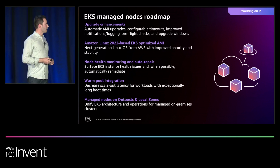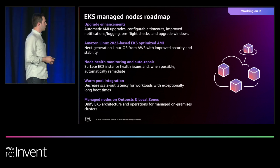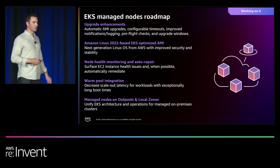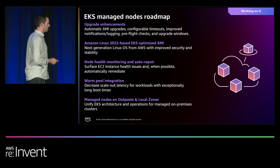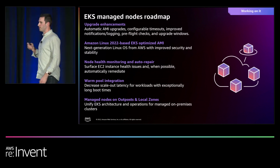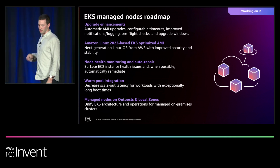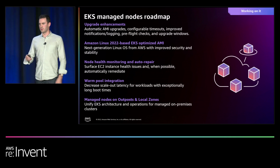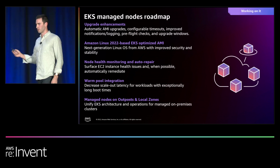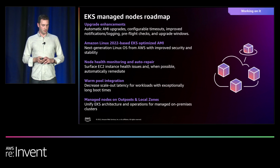Lots of improvements still going on in managed node groups. I've been getting lots of asks, when will we support Amazon Linux 2022? I think the tentative plan is with 1.25, but it'll be early next year that we're going to launch an AMI with 2022 support. And then there are other minor but really important features, like if your EC2 instance has a health problem, we should automatically detect that and bring up a new replacement. Or some of you have use cases where you need more control over upgrading because your application, it's a game server or something, is running for a longer time. And so we're going to give you more flexibility and control in upgrades with managed node groups.